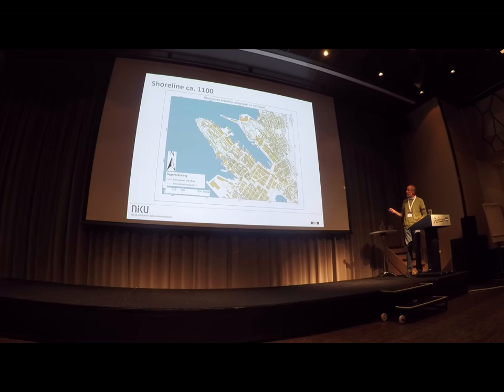But there are some other possible candidates as well, up by this lagoon here, and maybe as well down by the southern part of Bryggen, but we don't have any excavations that show us that there are other potential candidates for the earliest settlement. Not yet, maybe it will come up in the years to come.